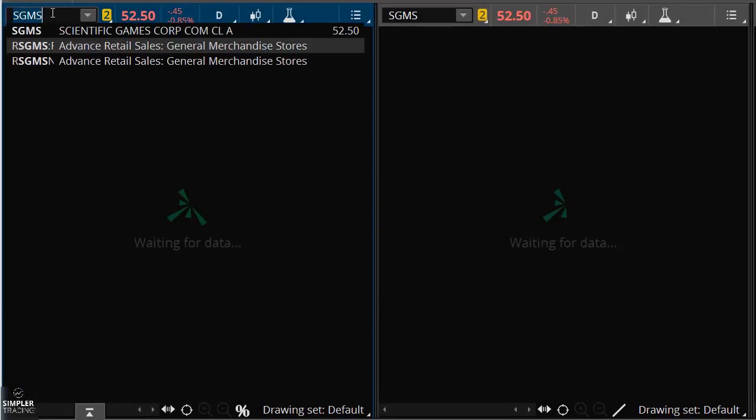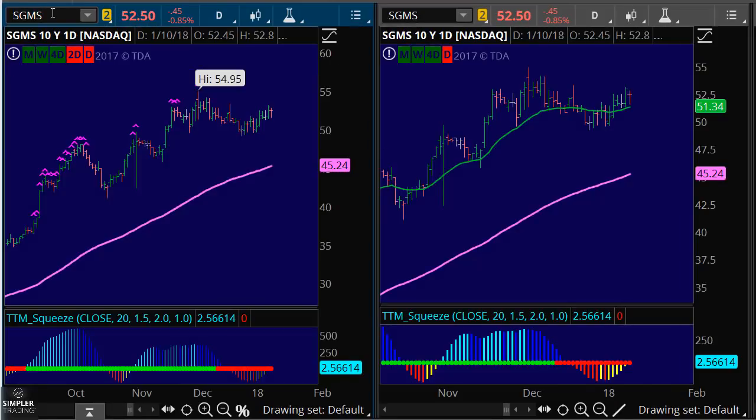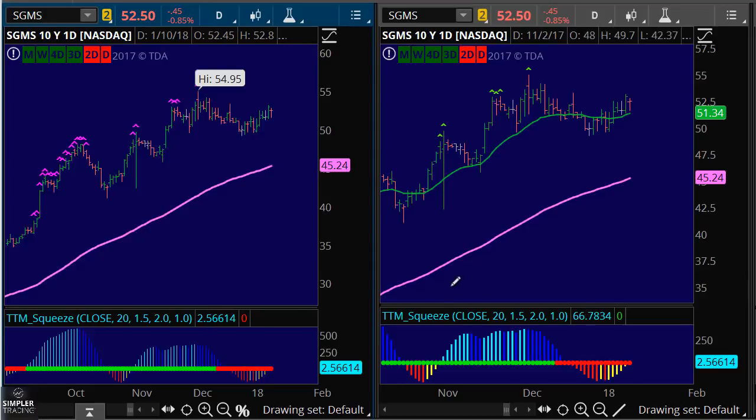This is one where it's just kind of doing its own thing, and we have multiple squeezes. So nice squeeze there. You can see we had some top hats here, and we're looking for a nice little explosive move away from the mean.